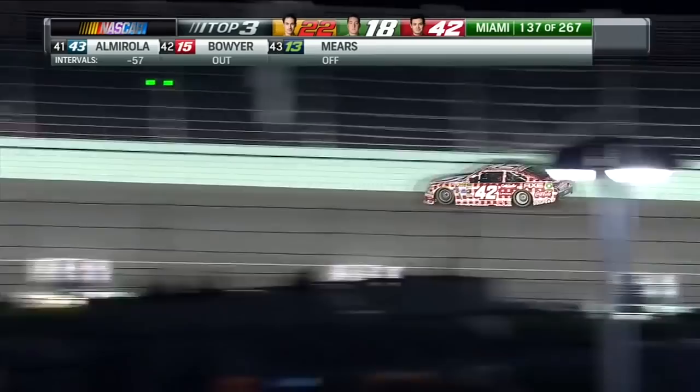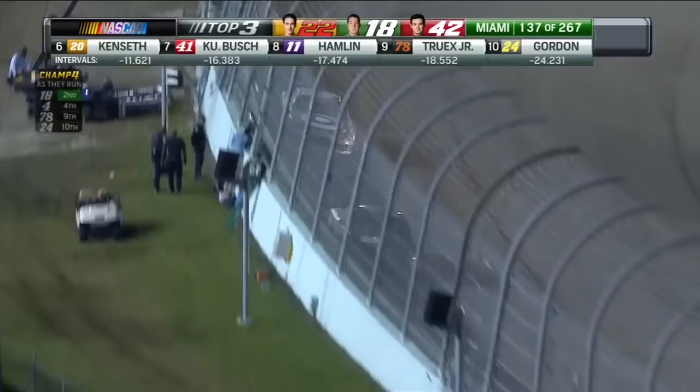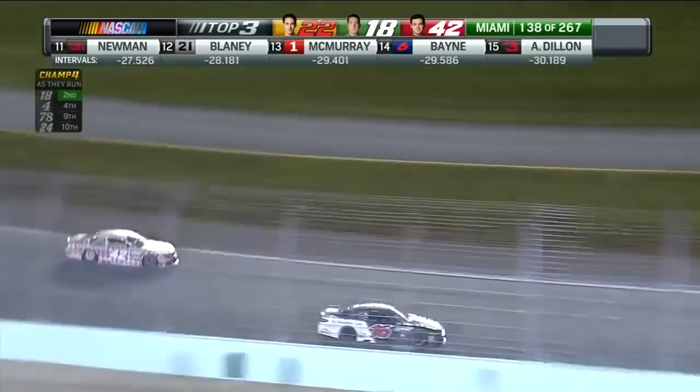Coming up on Greg Biffle. Now only 17 cars on the lead lap. Jimmy Johnson has gone down a lap. Brad Keselowski is running in the 17th position. And some green flag pit stops are taking place. One of those is the 2 of Brad Keselowski, who was just on pit road.